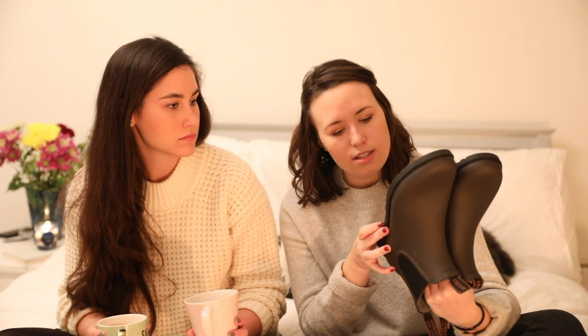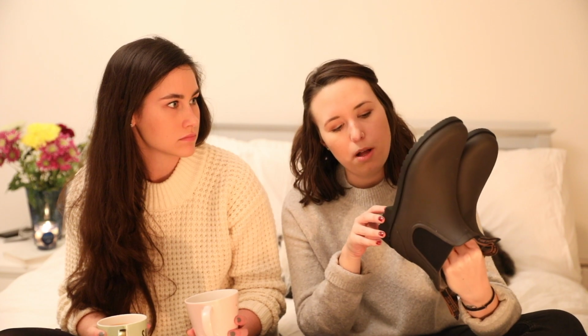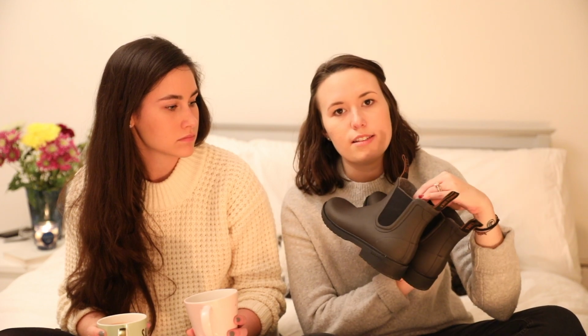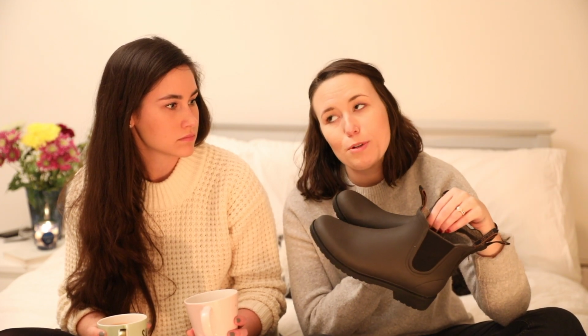And I got them in the size 39 because the 38 was a bit too small. And they're made in Sweden. So I'll definitely link these down below so that you guys can see. But I love them, and I've pretty much worn them every day since we got them. You've worn yours every day. I've worn mine every single day. And yeah, that's everything I got.